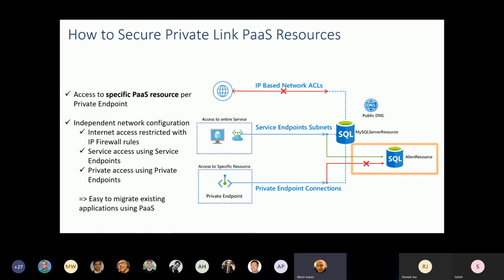And like I explained before, one of the main or frequent questions that we have from customers is, okay, when should I choose service endpoints versus private endpoints? And the answer is, if you have any concern about data exfiltration, that's where the value added of Private Link is. We're going to a specific resource, and therefore from a private endpoint you cannot access any other resource. Unlike in service endpoints, you can still access other resources using the same routing configuration.